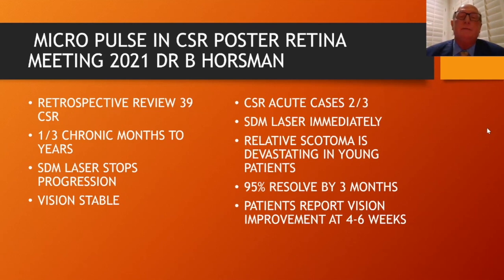These cases are tough. The fluid will go away slowly. With treatment, it takes probably up to a year to get rid of most of it. And at that stage, I continue the treatment to maintain the rescue. The really interesting group are the acute cases, which are 2/3 of my patients. Almost all of these are young folks. Many are professionals. Photographers seem to be common. And they complain bitterly of the relative scotoma that's caused by central serous fluid. 95% resolve by 3 months after MicroPulse.